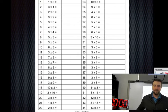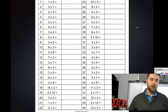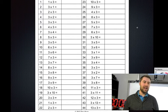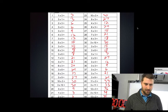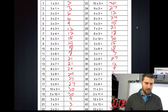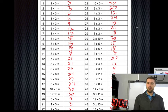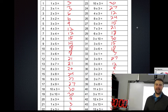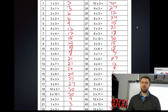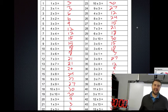Awesome, awesome work. All right, so I want you to check your answers against mine, or the correct answers right here. Sorry, that button doesn't work. I'll zoom in right there. Check your answers against mine, and then write the number correct at the top of your paper. Write the number you got correct at the top of your paper.